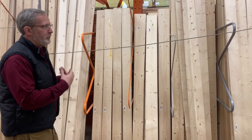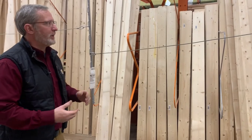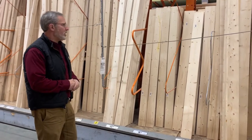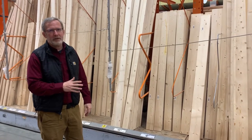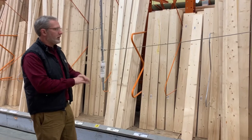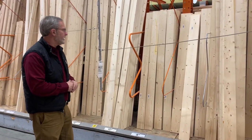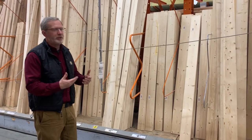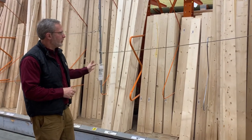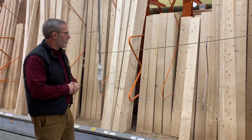So this is an example of boards. Boards are typically 3/4 inch surfaced material. They go with a different grading standard than dimension lumber, which would be the two-by-fours that we were looking at earlier. So a completely different set of grading rules. Boards are typically used for shelving, trim, molding, that type of thing. There are different grades associated for the boards.